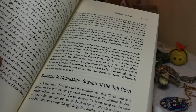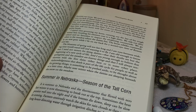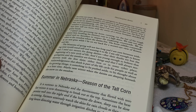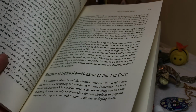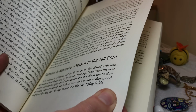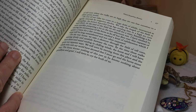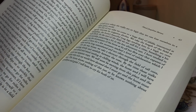So, summer in Nebraska, season of the tall corn. It is summer in Nebraska, and the thermometer that flirted with 0 last winter is now threatening to break out at the top. Sometimes the heat persists well into the night, and if the breezes die down, sleep can be slow in coming. Farmers anxiously watch the skies for rain clouds as they spread long hours directing water through irrigation ditches to drying fields. The water from our well is cold and good and quenches thirst as nothing else will.